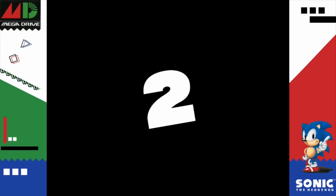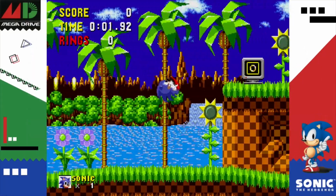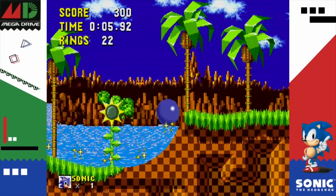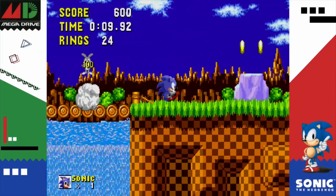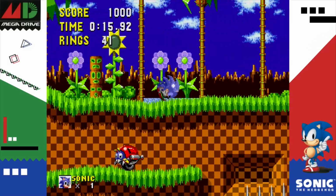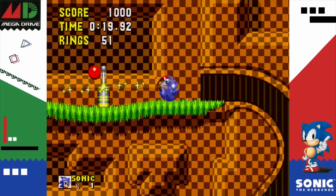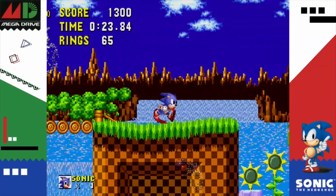A surprising oddity in this release is a seemingly ill-conceived time attack mode that only comprises of the first Green Hill Zone act. I suppose I would rather have a one-act time attack than none, and if you were only to have one act, I suppose you'd choose the first stage in the game. I'm just at a loss with regards to this inclusion. It has online leaderboards so you can compare your times to others just for Green Hill.